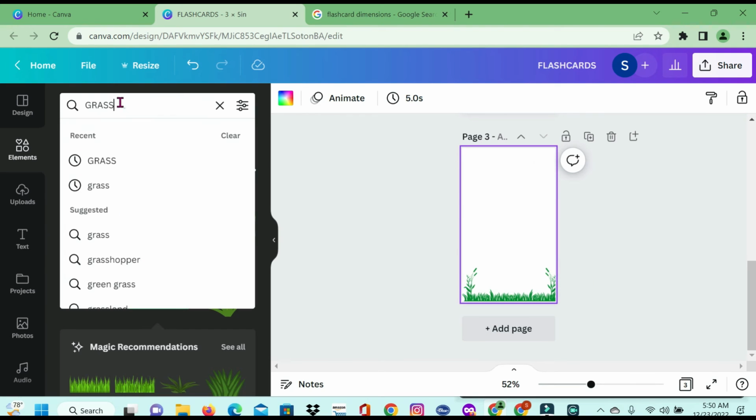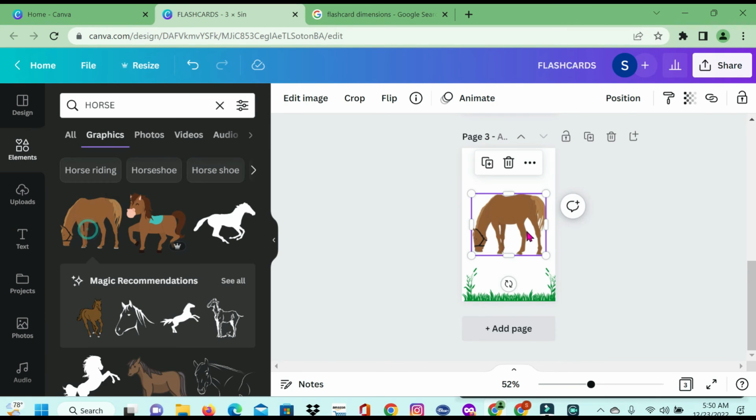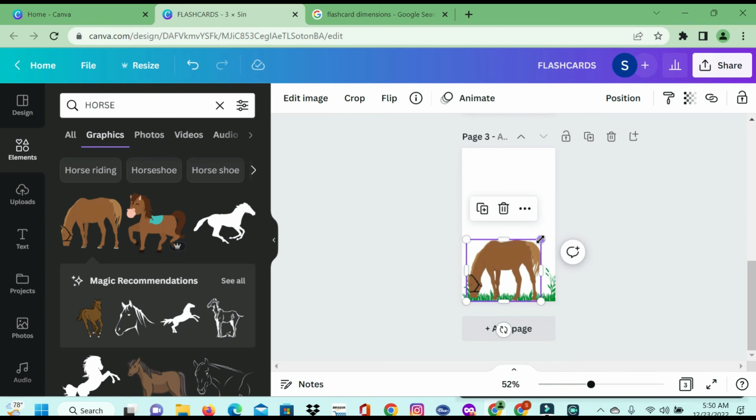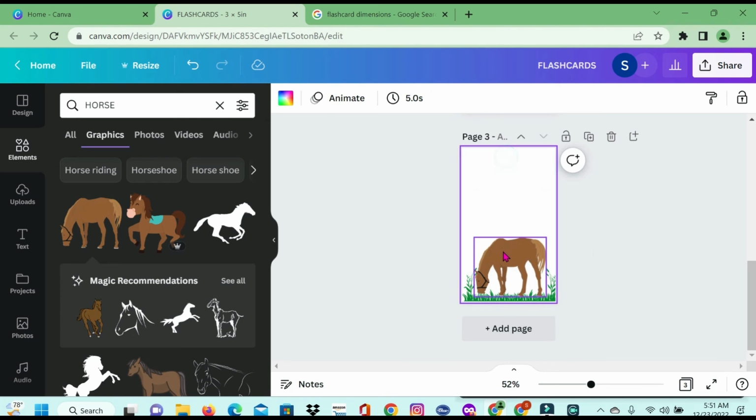All right, there we go. So let me go and get the horse now. So typing in horse. Let's use this horse right here and just drag it down. Probably make it a bit smaller. So here we have the horse, guys. So now I'm just going to add some text.